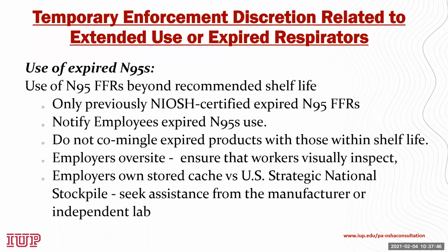When the employer has expired N95 respirators available in their own cache, for example, not from the U.S. Strategic National Stockpile, the employer should seek assistance from the respirator manufacturer or an independent lab regarding testing of those stored respirators prior to use. So that's using yours versus the strategic stockpile.